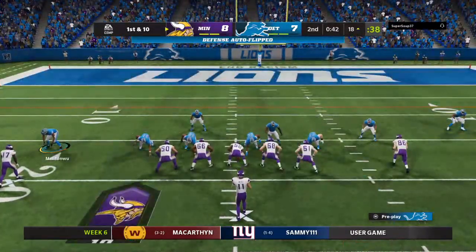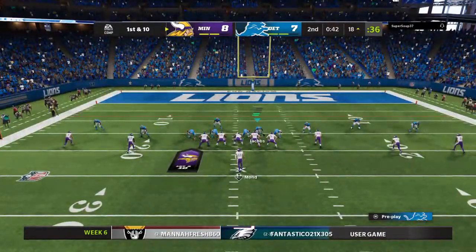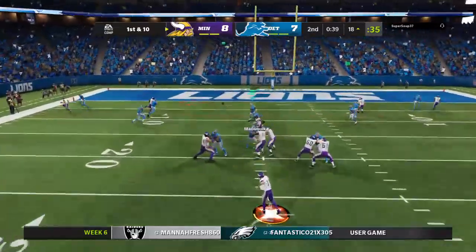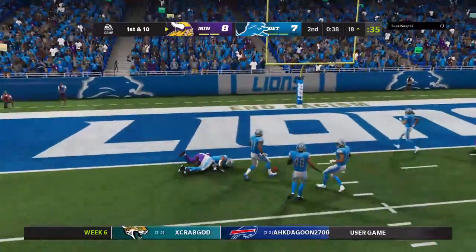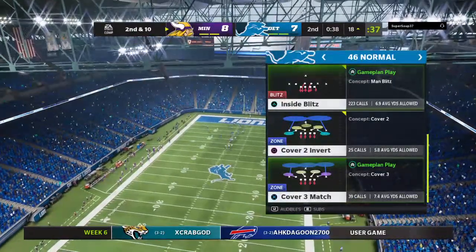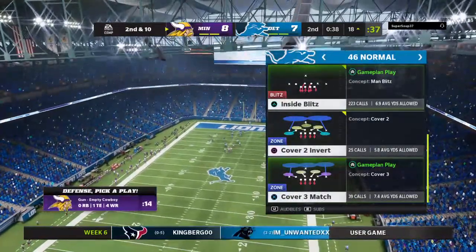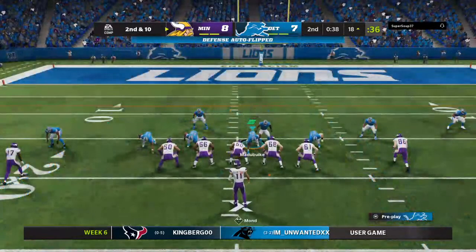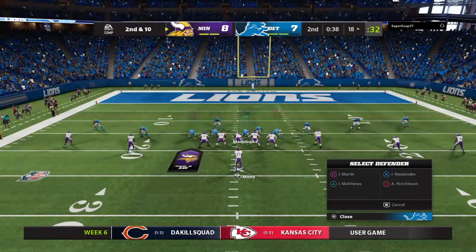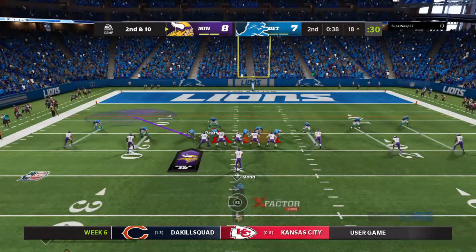So from inside the 20, here's 1st and 10 at the 18. Here's Mond. And that's going to be incomplete. Too tough to hold on to that one. It's 2nd down. As his old brain remembers, when I see 5 wide receivers on the field as a defender, I know the ball's coming out hot. They expected it and got there and popped it free.